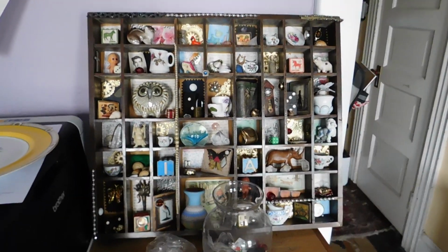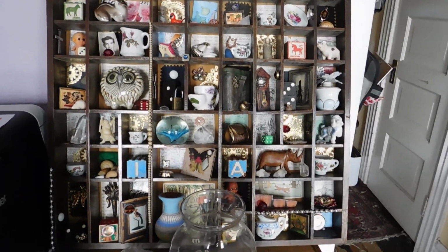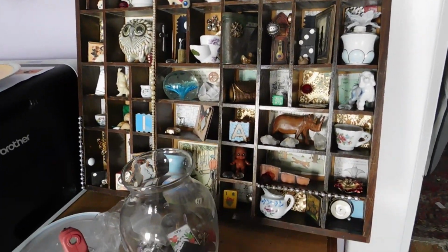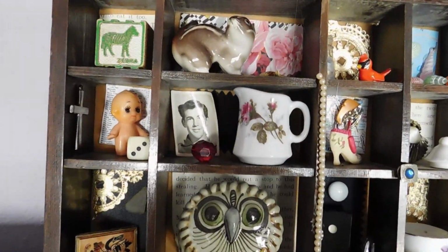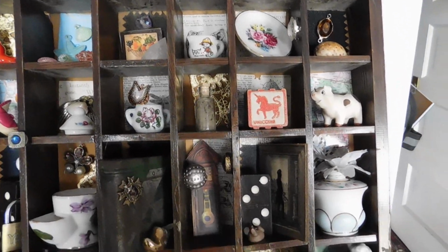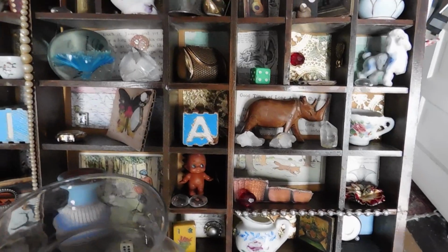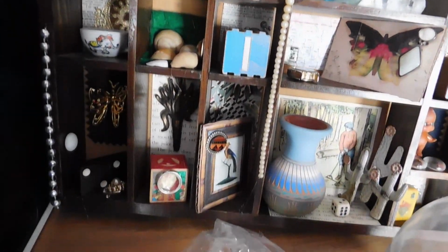And here is my art project. It doesn't really show up very well on camera. I swear it looks better in real life. But anyway, I'll get a little closer so you can see. It's not really a type tray. It's not a real type tray. It's just a shelf. It was sold at Walmart in the early days of Walmart.